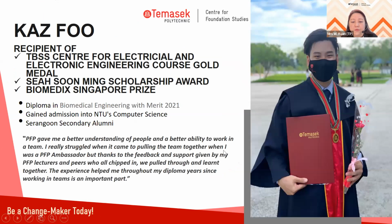Here are 2 of our award-winning alumni. Cas Fu is a Serangoon Secondary School alumni, and he just graduated in 2021 with a diploma in biomedical engineering with merit. He was a gold medalist and also a Seah Soon Ming Scholarship Award winner. While serving his national service now, he has already gained admission into NTU's computer science degree.